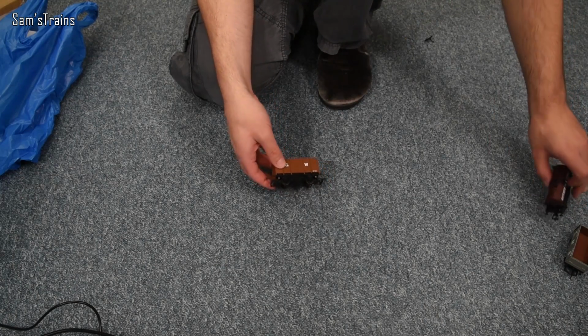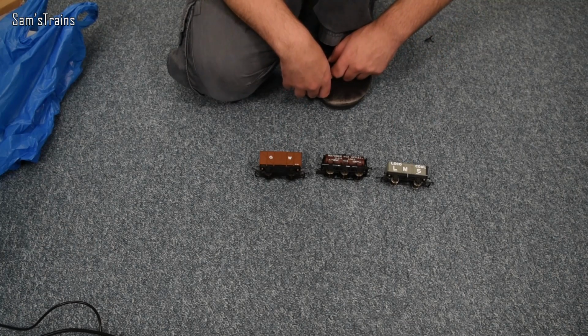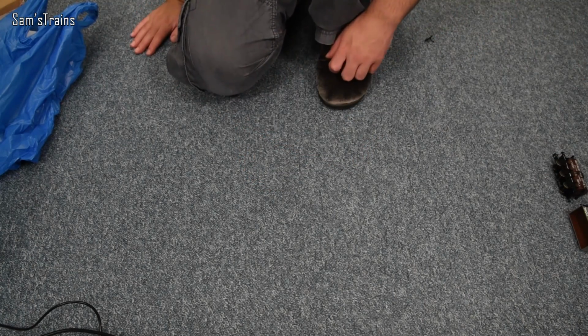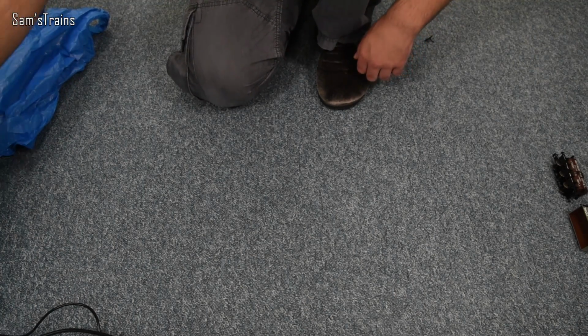I assume this will have come from a train set of some sort, possibly, although it's unlikely because we've got a Great Western and an LMS one there separately. But either way, I think those are very, very nice, and they'll look nice on whatever train I decide to put them on. Okay, so I also managed to pick up a couple of locos.